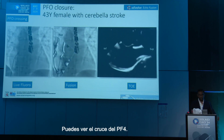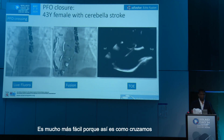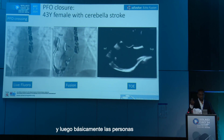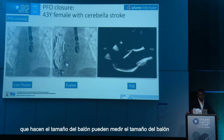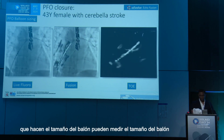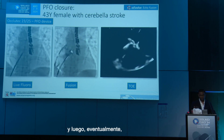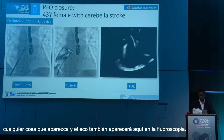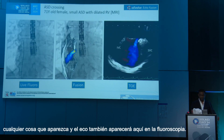So this is a PFO. You can see the PFO crossing. It makes it much easier, because this is kind of how we cross. When you have the image on the fluoro, it's just much easier to cross the PFO, and then people can balloon size, and then eventually you're deploying the device, and the device also comes up here. Whatever shows up on the echo will show up here on the fluoroscope as well.